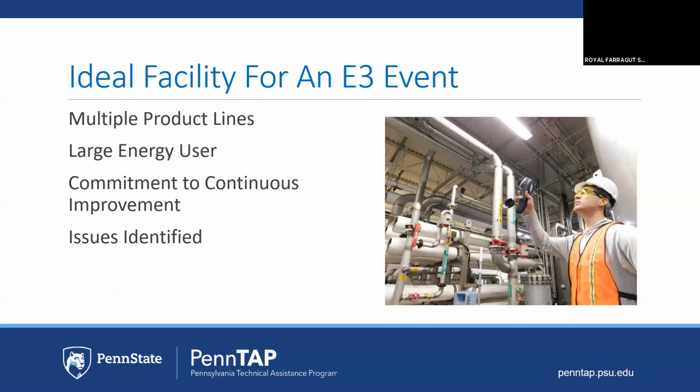So one common question is, what would the ideal facility be? And the ideal facility is a large user of electricity with a complex process line. The facility owner would also be committed to continuous improvement at the site.